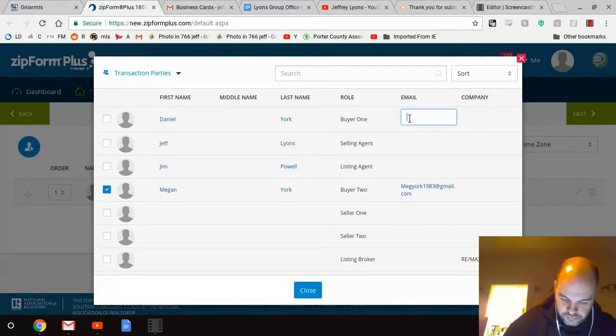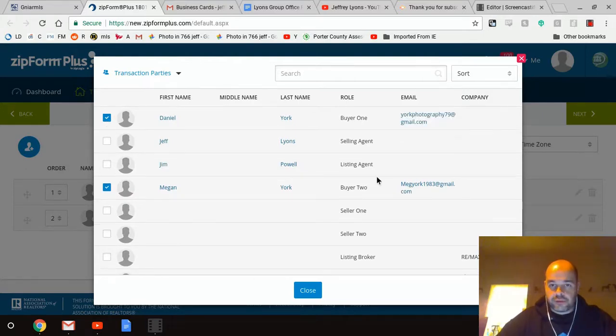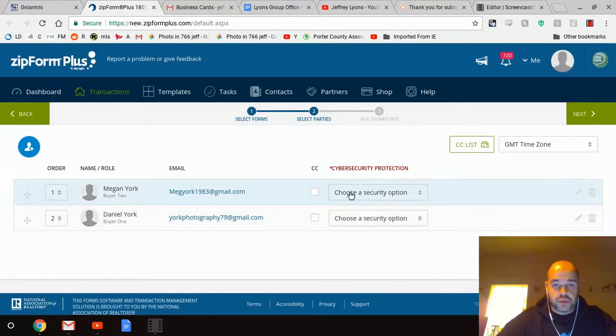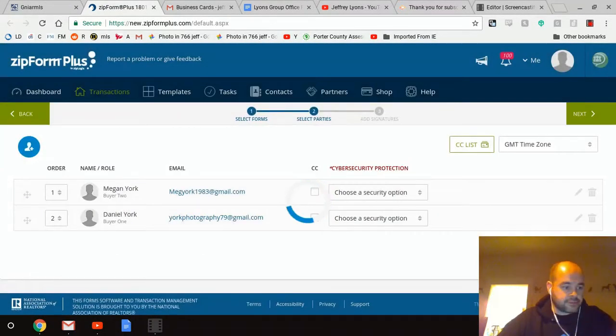York Photography 79 at gmail.com. Click his name as well. So now we have the two parties we are going to send these signatures to. Security option, no. So that's it. So that's ready. So we're going to click next. No thanks to the cybersecurity, like we discussed.